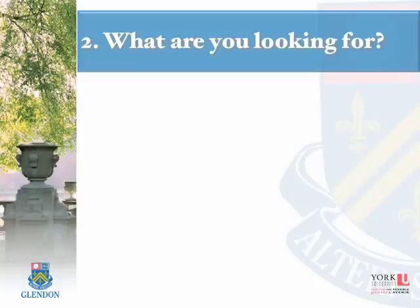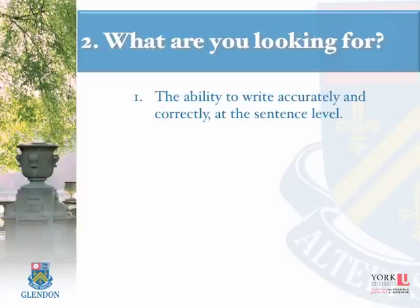What are you, that is to say, the School of Translation, looking for? We're looking for different kinds of abilities. One of these is the ability to write accurately and correctly at the sentence level. In other words, we want to make sure that you are able to write grammatically without spelling mistakes, that you can use punctuation appropriately, and other features that are just generally part of good writing.